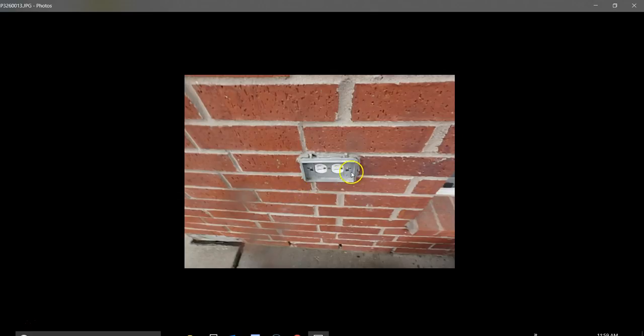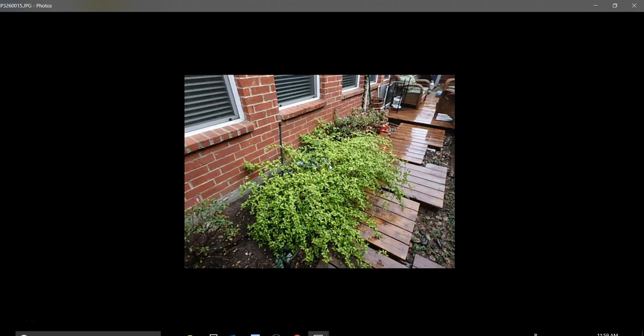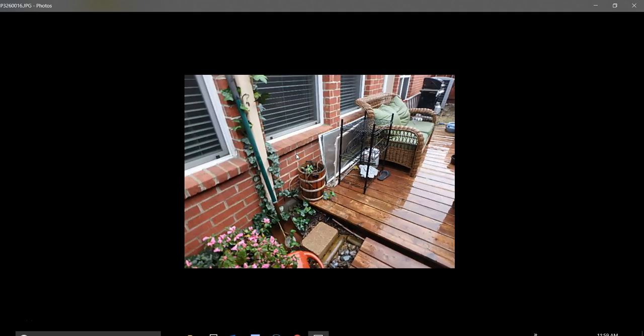This is an outlet at the front, and it's missing what's called a weather tight cover. So this outlet here needs to have a weather tight cover installed. Okay. This is more vegetation touching the structure. Again, that's a conducive condition. And then this is a deck touching the structure, also a conducive condition for termites. Plus we can't see behind here.